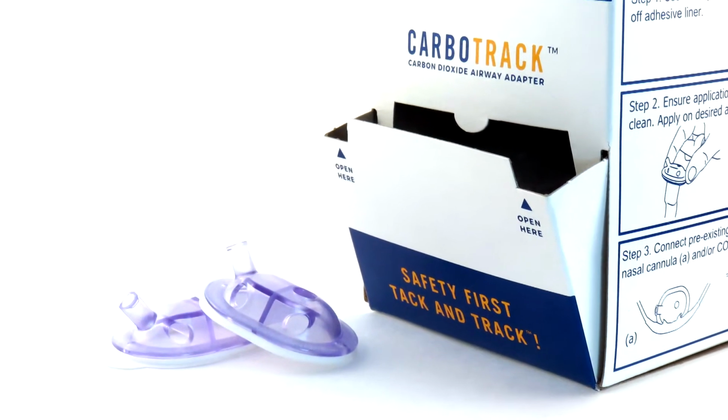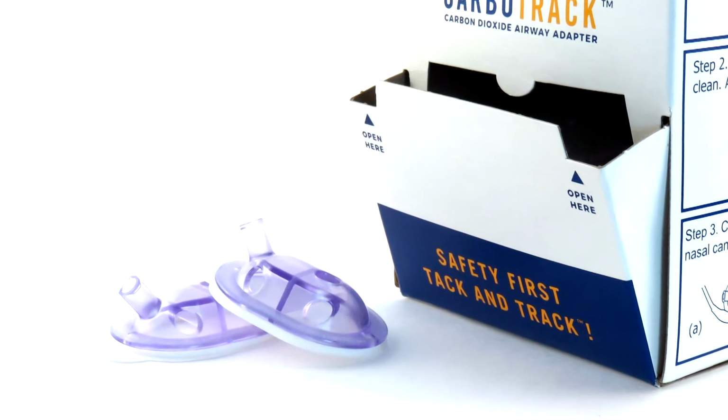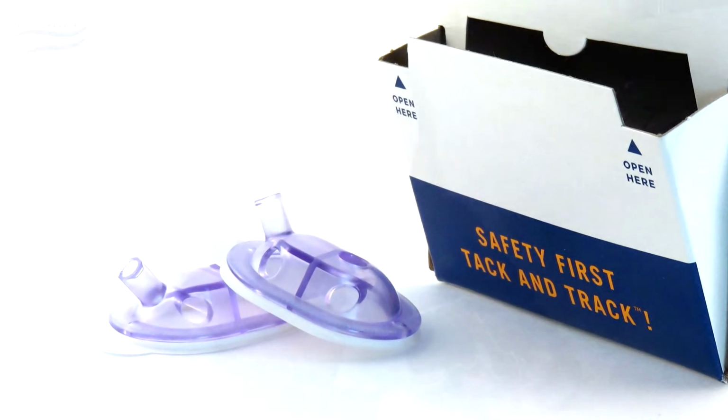It doesn't take up much room in the operating room. It's easy to transport. It fits on almost any oral airway. It fits on a face mask. It connects easily to the end tidal monitoring, whichever system you use, whether it's the ventilator or a little box. It's safe. It's convenient. I don't think it's particularly expensive, and I think it's pretty much a no-brainer.